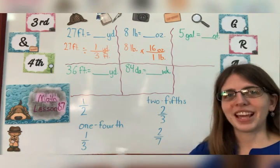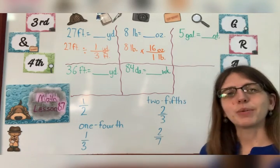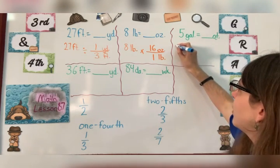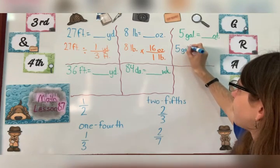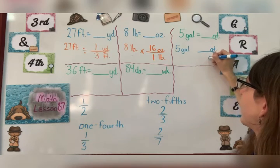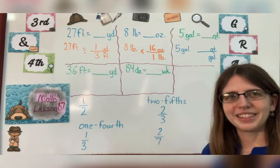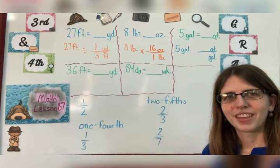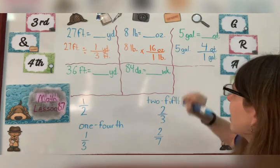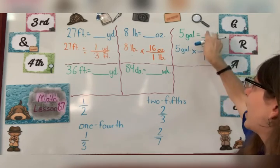So once again, I'm going to set up the work for you, but you have to finish it. Let's start with 5 gallons equals how many quarts? This is the very first one, letter A. So we know that we're starting with 5 gallons, and we draw our line. We're changing to quarts from gallons. What's the conversion factor for quarts and gallons? There are 4 quarts in a gallon. Since my number greater than 1 is on the top, I multiply. So you multiply and find your answer.